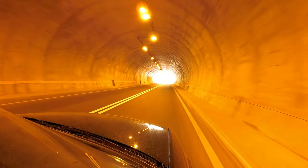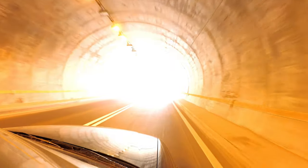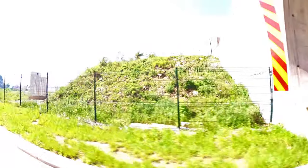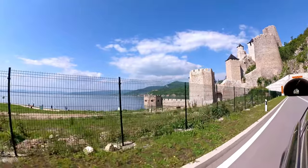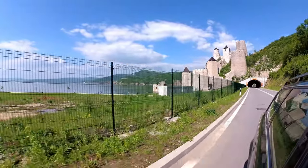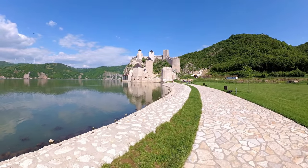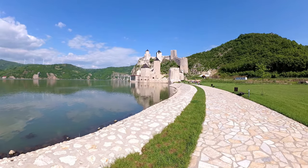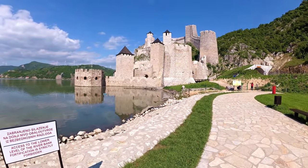Some remained only as traces on this river, and about some of the Danube fortresses we still do not know much. What is certain is that they have played an important defensive role at the crossroads of Europe, changed invaders, have been destroyed and rebuilt, and today are examples of impressive architecture and incredible stories.